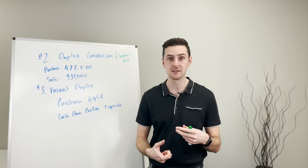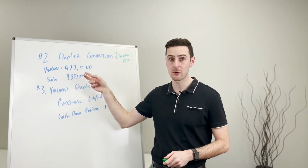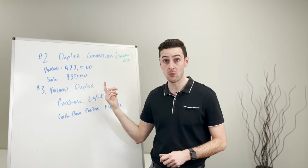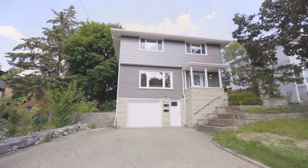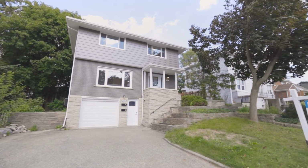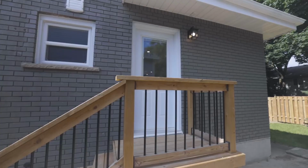I wanted to be more aggressive. There were opportunities in the market. So less than 6 months later, I purchased another property, almost the same, but for 50 grand more. Our market was moving really quick at this time, right? So we picked up another project to duplex for $477,000, bigger home, bigger budget. I ended up selling this one for $930,000 about 6, 7, 8 months after we'd purchased it.